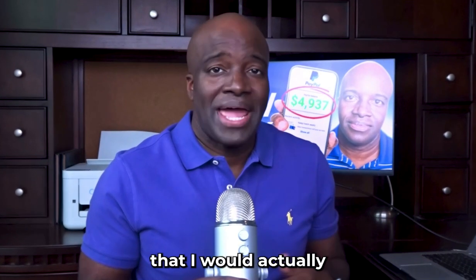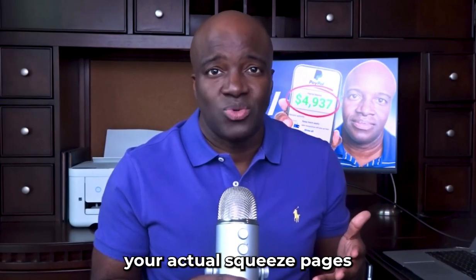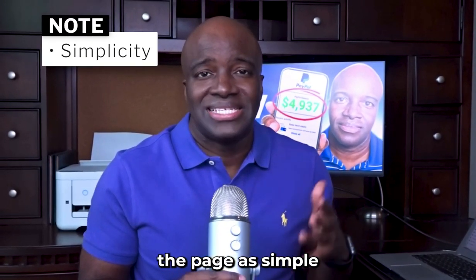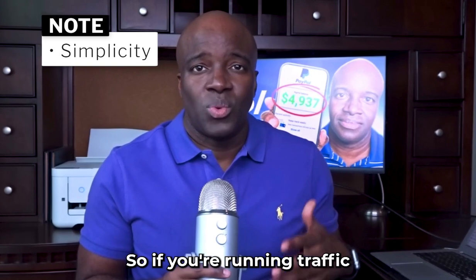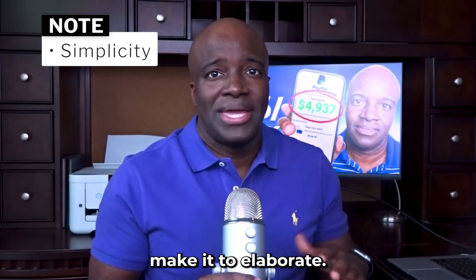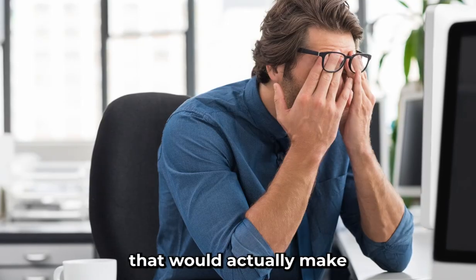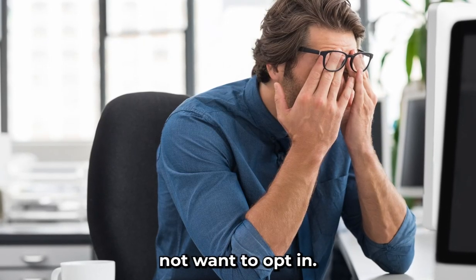So some tips that I would actually give you guys when you're creating your actual squeeze pages is, number 1, I would definitely make the page as simple as possible. So if you're running traffic to this page, you don't want to make it too elaborate. You don't want to put anything on the page that would actually make the person not want to opt in.